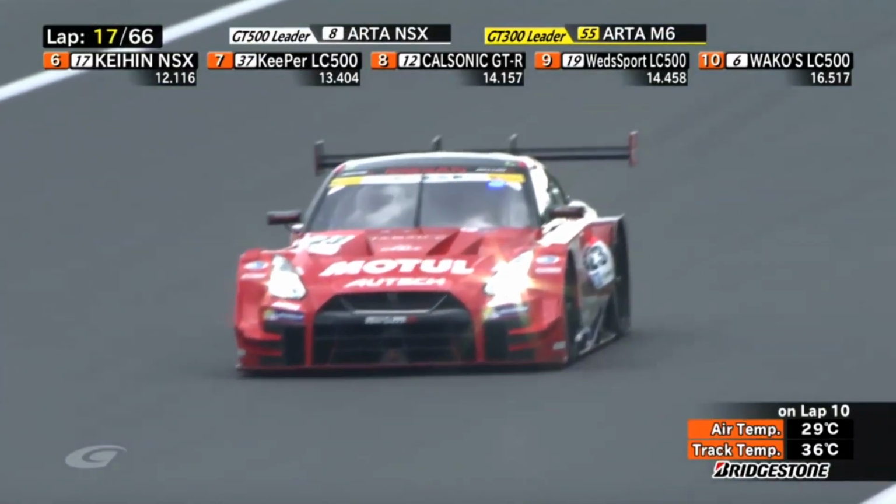But let's start with GT500. It's the big daddy of GT racing. These are the fastest GT cars in the world. There are 3 cars currently built to GT500 regulations. Lexus have the LC500, Honda the NSX, and of course the big one of them all, the Nissan GT-R.